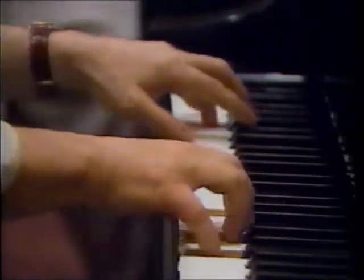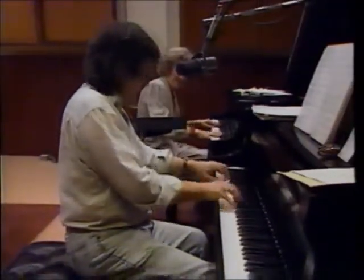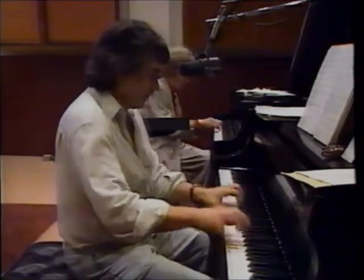Piano Jazz is now in its 11th year on NPR. If talk shows on the radio have begun to sound all the same to you, this one might be music to your ears.